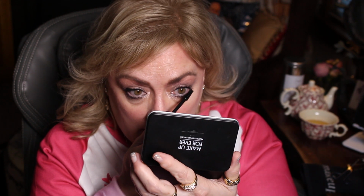I'm going to go ahead and do one pass on the lower lashes. I said in the other video, I highly believe that you should always do the lower lashes. And again, do the wiggle to get to the other side and then go down. Wiggle, wiggle down, wiggle down, down. Wiggle, go down, down, wiggle, wiggle down, down.